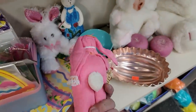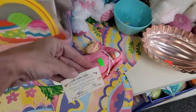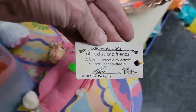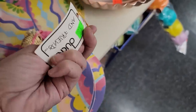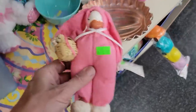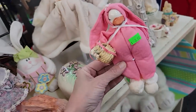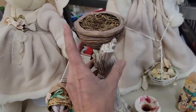That's a duck in a bunny suit. Oh, he's got a name. Let's see, who are you? You are Samantha of Ducks and Friends. Ceramic collectible, Just Ducky, 1980 for $3. Oh, well, you know what? Since you're so special, maybe we do need to get you. And then I'm gonna look at this little nest guy here.